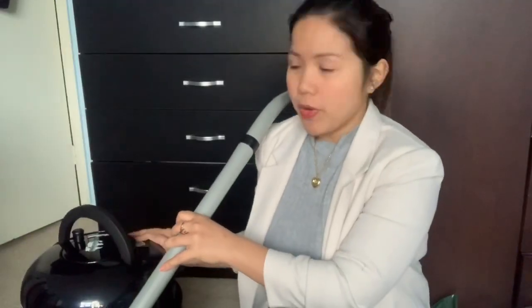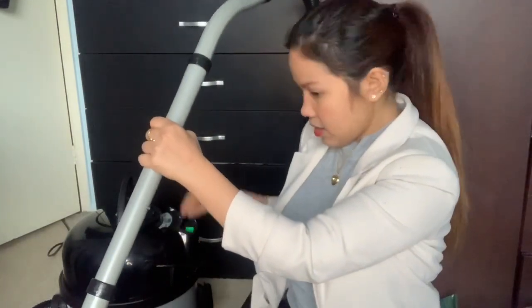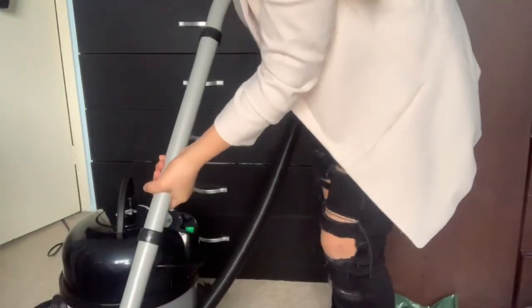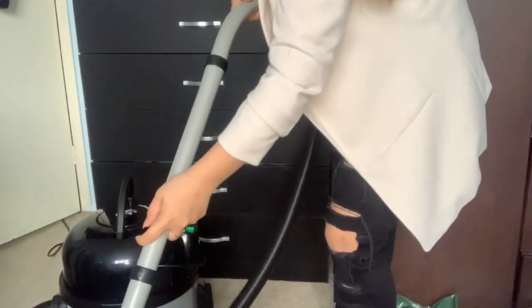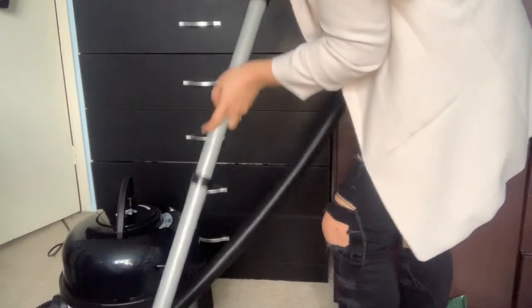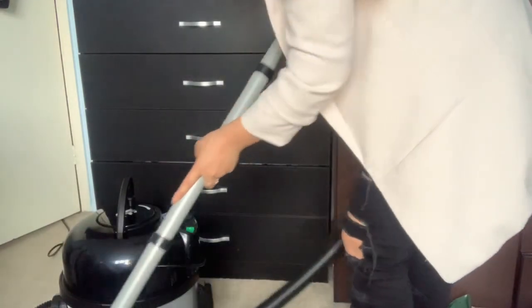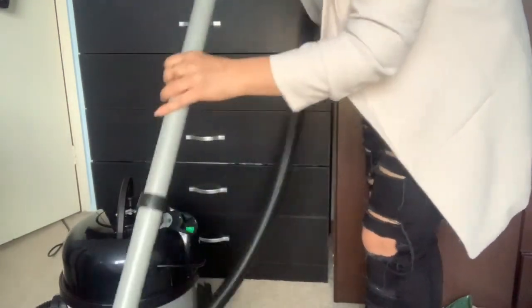So guys, this is the moment already. I'm going to turn on this Hoover and let's see. Oh! Oh my god, guys. It's very strong. I just Hoovered a while ago. Oh, it's very strong. My god.